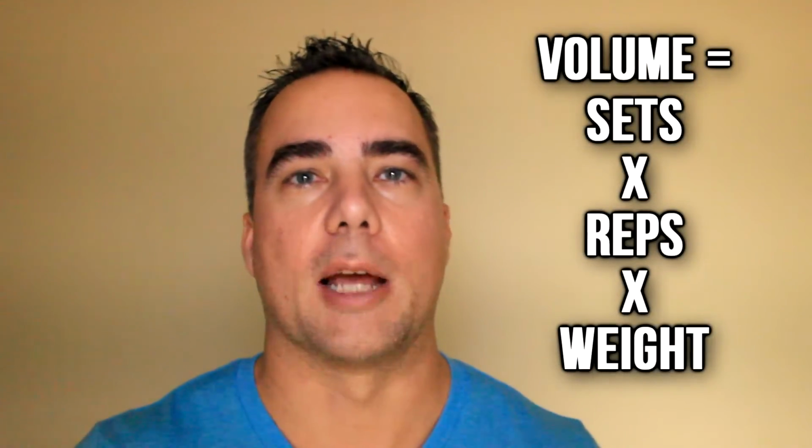So what is a volume block? Well, it really is just that. It's a block where you go through and you do more volume. You're going to decrease the intensity, meaning weight, and you're going to increase reps, and you're going to get more volume in that way. Volume is sets times reps times weight.